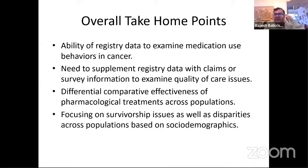Yeah. So basically, we use a lot of health information technology and healthcare registries to look at the effectiveness of different types of medicines. We do what we call comparative effectiveness studies to compare one group of treatment versus another. We also, with conditions like cancer, focus on survivorship issues. We focus on disparities, which groups of patients get their medicines, which groups don't get the medicine. We look at quality of care and things like that. Next slide, please.